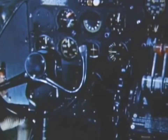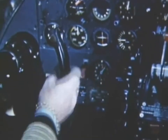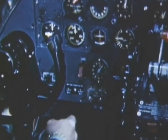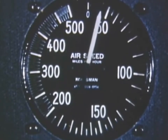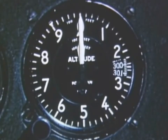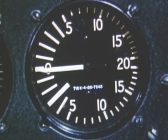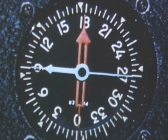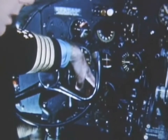This is the control column. And with it, you fly the airplane. To the right, to the left, down, up, and here are your rudder pedals down below. The airspeed indicator shows just that, how fast we are going through the air. The altimeter tells us how high we are. This vertical speed indicator tells us our rate of climb or descent. The automatic direction finder? Well, that's just what its name would imply. It points to where we want to go when we tune in a radio station with it.